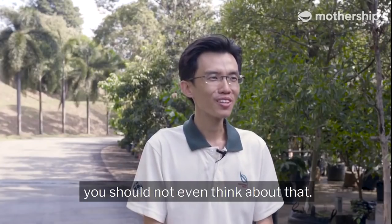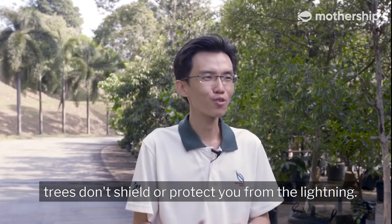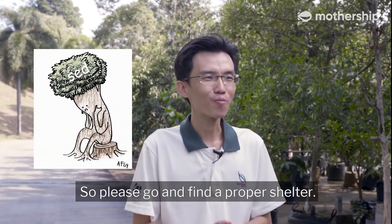In the first place, you should not even think about that. Although trees bring about many benefits, trees don't shield or protect you from the lightning. So please go and find a proper shelter.